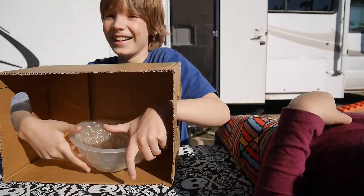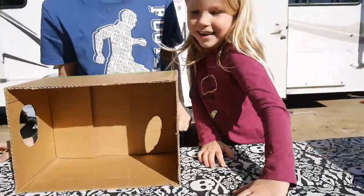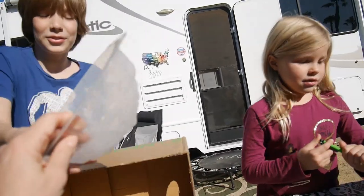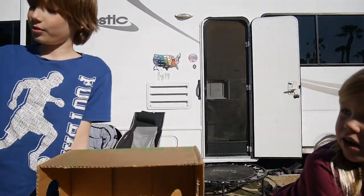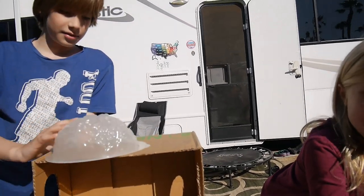Feeling the inside, it's definitely a bowl. No, feel it here. It's a brain mold. It's not the bowl. You could use it as a bowl. You could use everything basically as a bowl. Make like a massive gummy thing. I think he gets half a point.